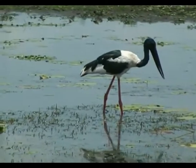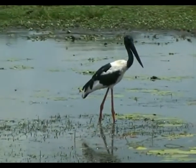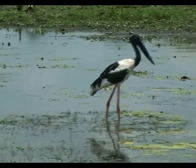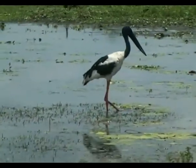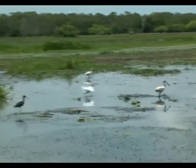So when the eggs hatch, they'll actually raise them in their trio, their group of three, and that helps for added protection. It's quite dangerous out here with crocodiles, sea eagles, all those sorts of things. He's got a muddy head though, must have been playing in the mud.